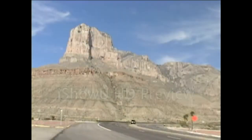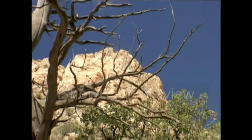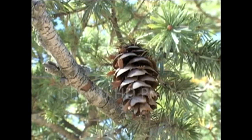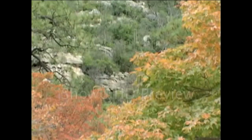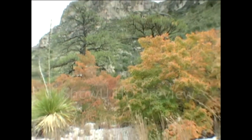It is best known for its icon, El Capitan, an impressive sheer-faced limestone mountain, and Guadalupe Peak at 8,752 feet, the highest point in Texas. Within its 80 miles of hiking trails, it contains a wide array of ecosystems, from relic pine forests to natural springs, desert terrain, and its beautiful canyons. The most famous of these, McKittrick Canyon, draws thousands of visitors each year to see its dramatic show of fall colors.